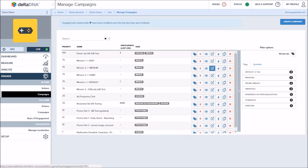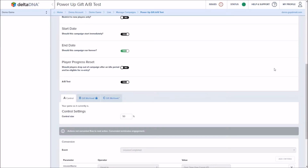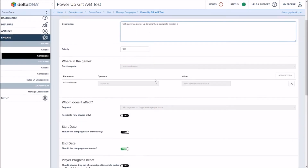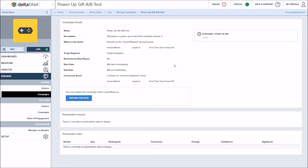The one in the middle, the full edit one, needs to be treated with a bit more respect. This will actually let you change some pretty significant things about a campaign once it is already in flight. So yes, you can change the name and the description and the priority, but you can now also start playing around with the variants on a campaign, and you can go as far as assigning new variants and changing the content. At the moment this campaign is not even an A/B test, it's just a straight campaign.